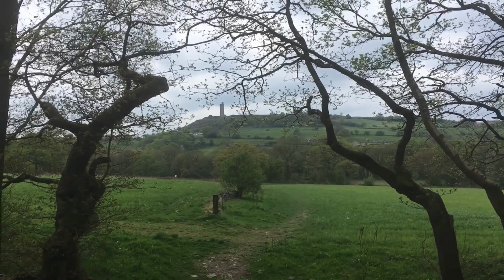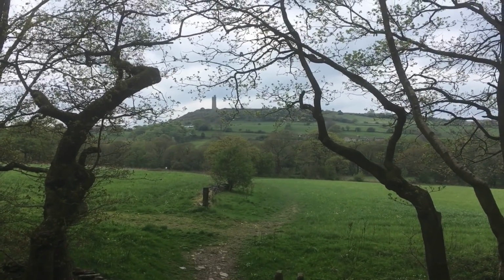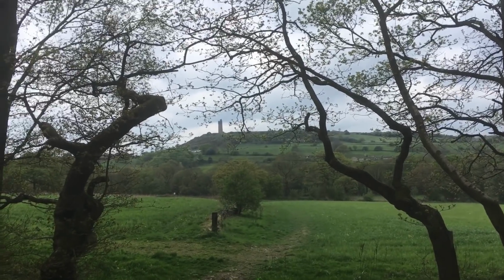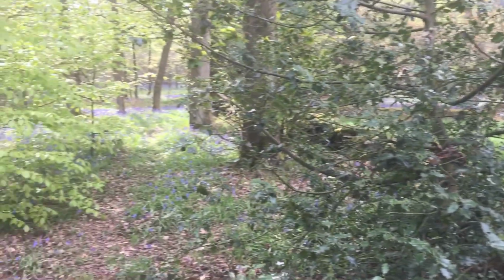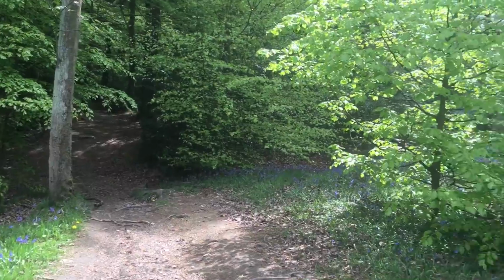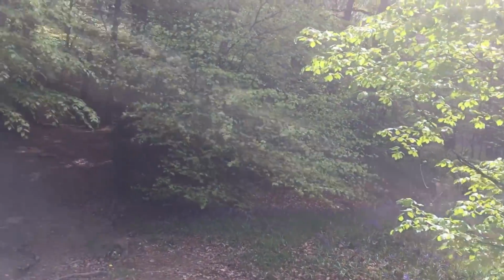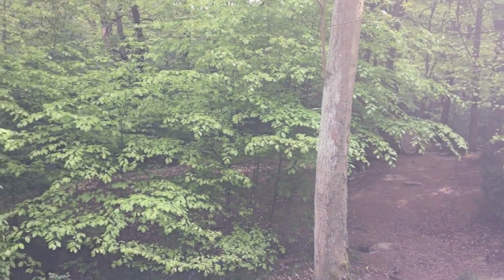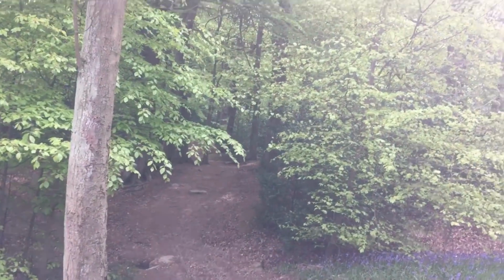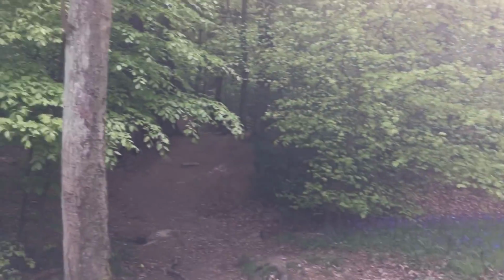It's nice to go for a walk and not have to be here by such and such a time. Just take your time. Take it all in. I suppose the walk's really nice. Bluebells. Wandering path through trees. Lovely.